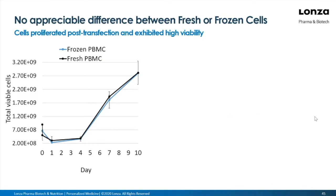So this is the result that we have seen, and we compare between frozen PBMC and also fresh PBMC. And you're able to see that after 10 days, there's actually not much difference between the frozen and the fresh PBMC.